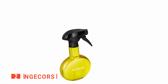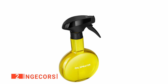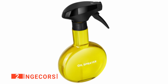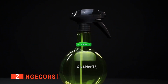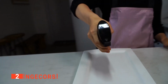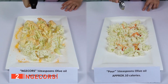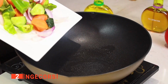The second product on our list is the NGECORS. This oil sprayer is well known in the cooking community as it features a uniquely designed nozzle that suits multiple uses. The dimensions of the NGECORS oil sprayer are 4.7 by 1.7 by 7.8 inches, which complements its weight of 5.9 ounces. When it comes down to oil control for improved health, count the NGECORS oil sprayer in. The amount of oil that is delivered by this product is perfectly controlled to suit your diet plan.